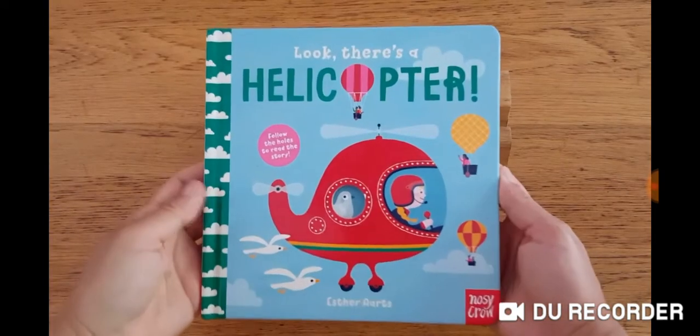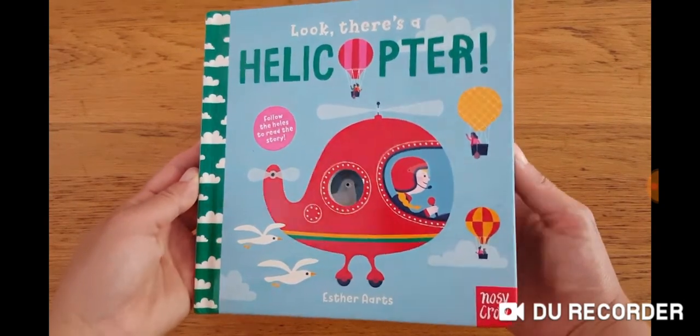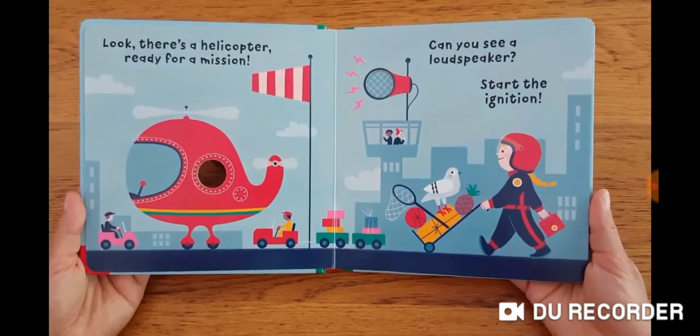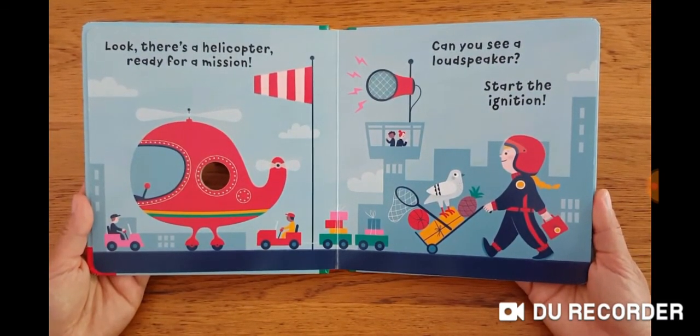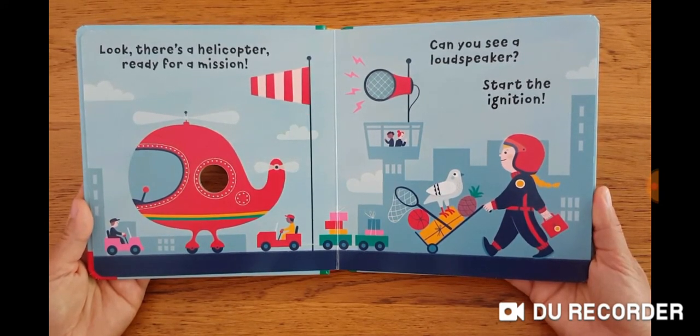Look, there is a helicopter by Esther Aars. Look, there is a helicopter ready for a mission. Can you see a loudspeaker? Start the ignition.